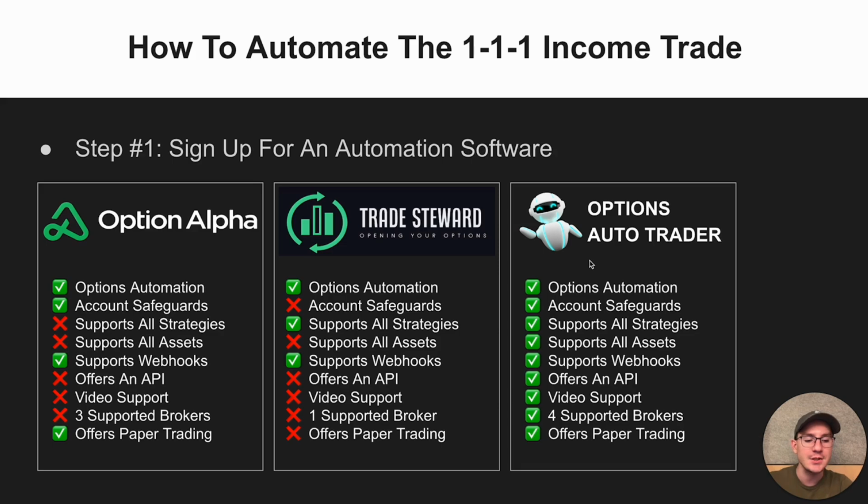Then you have the Options Auto Trader, which allows you to automate options, has safeguards, allows you to do the 111, allows you to do it on futures options, and also has great support. They respond in less than 3 hours, give video responses when needed, have 4 supported brokers, and offer paper trading.